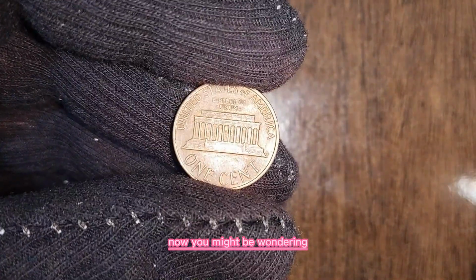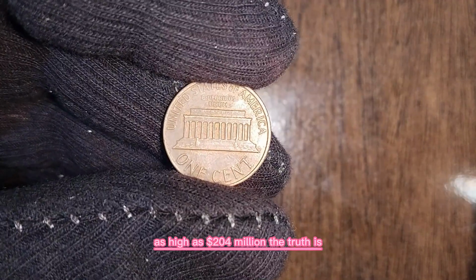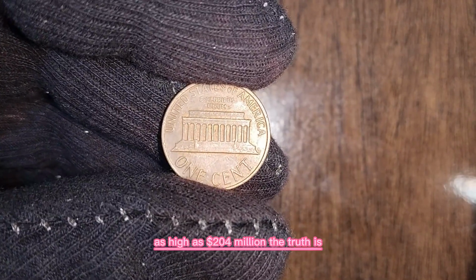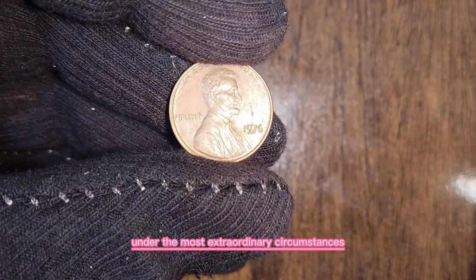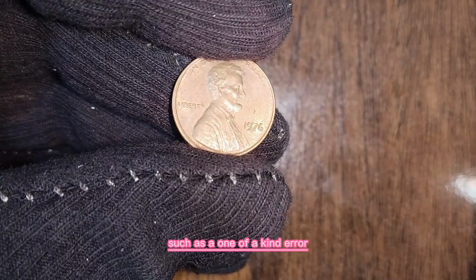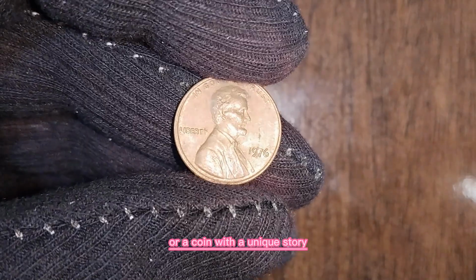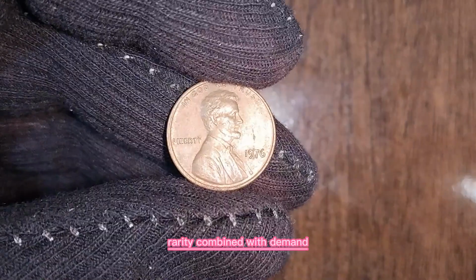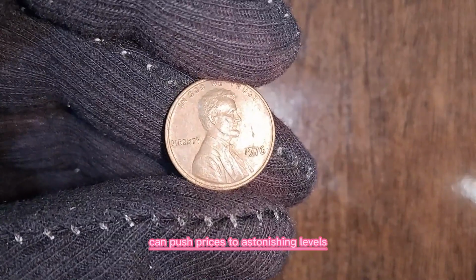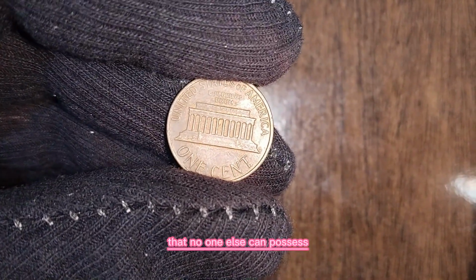Now, you might be wondering how a simple penny could ever be associated with a value as high as $204 million. The truth is, such a figure would only apply under the most extraordinary circumstances, such as a one-of-a-kind error, a historically significant specimen, or a coin with a unique story that makes it irreplaceable. In the world of coin collecting, rarity combined with demand can push prices to astonishing levels, especially when wealthy collectors compete to own a piece of history that no one else can possess.